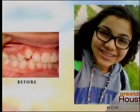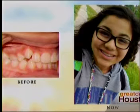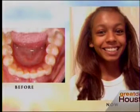Now, in terms of the metal braces and the Invisalign, is one better than the other, or is it just a matter of personal preference? Personal preference. And I love the way that Invisalign works, because literally right here you can see, this is made to fit your teeth close up. And there's the before so far of Alex. Alex was concerned about her canine, which was really out of alignment, so she chose to go with the traditional metal braces. And then Danielle was really concerned about the crowding of her lower teeth.